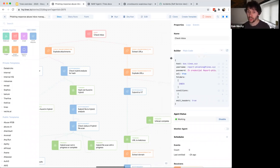So that's it. That's all this agent does. It's going to log into this server with these credentials and emit an event for every email it's never seen before. The next step in our process is to pull out IOCs.